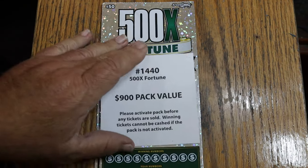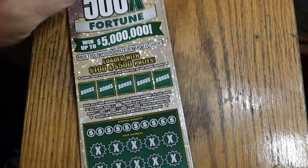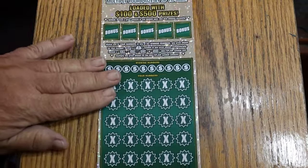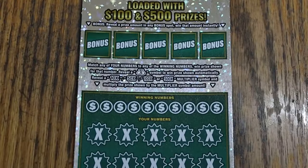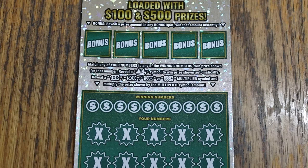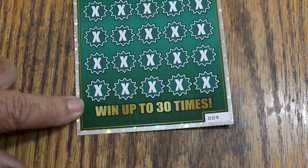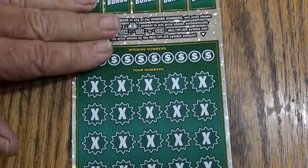So it's nine tickets. We will be starting with ticket nine and working our way up to the end of the book, which is ticket 18. It is a match your number to the winning number. Find the money bag, win the prize, whatever it is. Find the multipliers at 10, 50, 100, or 500 times, and win accordingly to whatever's under there. It is also possible to get a manual win all. And it's possible to win cash under these five bonuses.